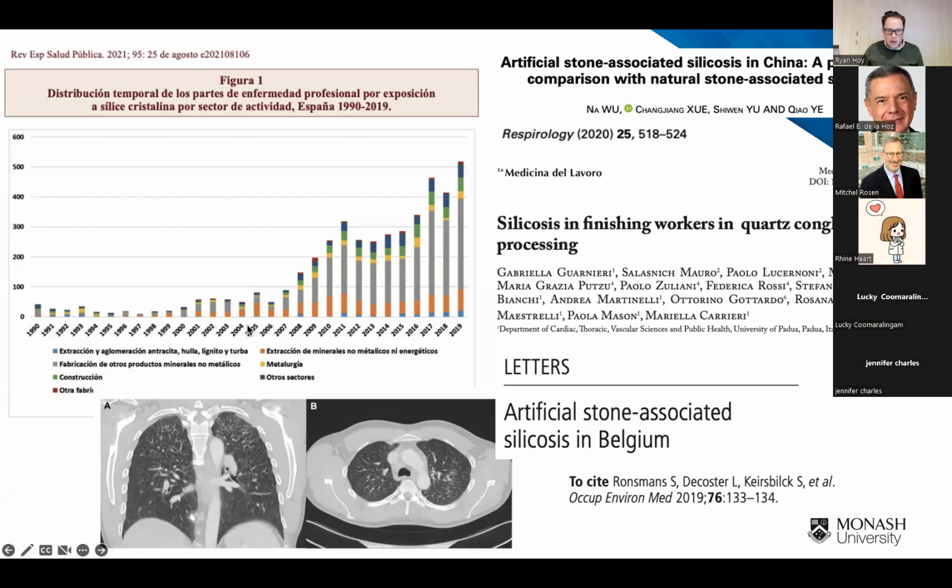These are results from Spain, with a rapid increase in the number of cases of silicosis due to artificial stone. We're seeing a lot of reports coming out of China. This is a report from Italy and from Belgium here. When you look at these CTs, and it's always fascinating to me when the authors publish the CT findings too, we see exactly the same radiological findings as you see here.